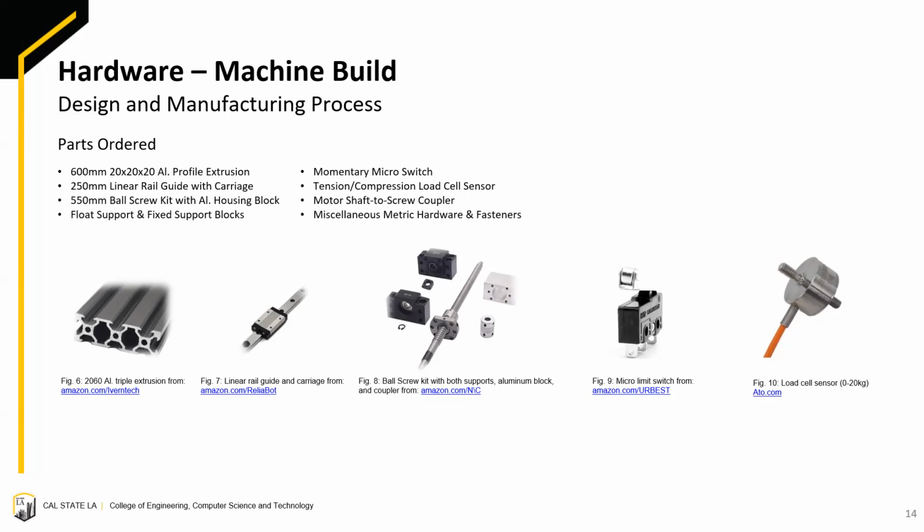The only components listed here that are revisions from the original concept design are the black end supports, shown in figure 8. A floating bearing support was added to the left of the machine, and a fixed bearing support was added to the right to reduce moment and frictional forces on the middle housing, which bears the weight of the grip, the specimen, and the aluminum block.